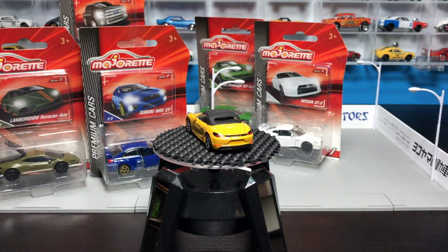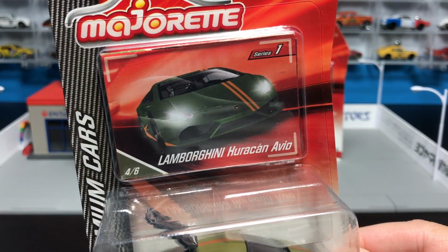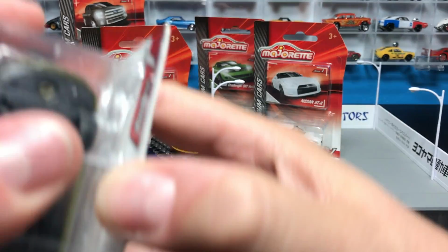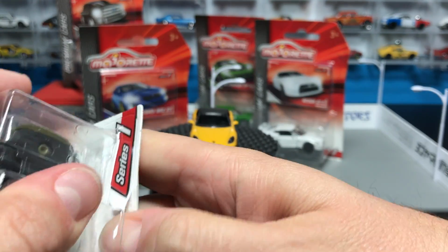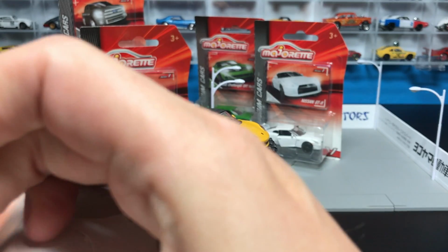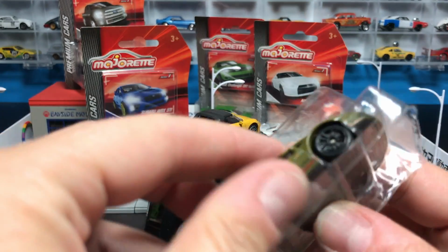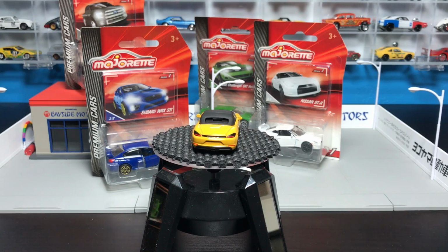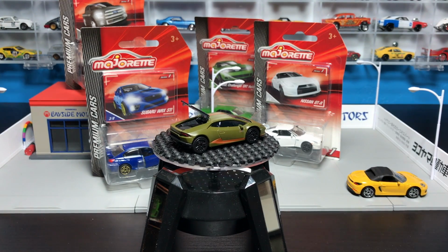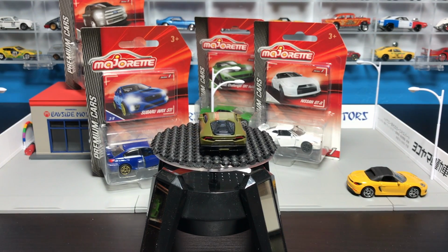Okay, we're moving back. Let's go new models again. I'm going to go Lamborghini, the Huracan Avio. I hope I said that right. Another brand new casting. You can see what the opening part is. Some of these are harder to open than others, but we'll get to it. Making a mess. There you go. New Lamborghini Huracan with an opening window, roof piece, whatever you'll call it.